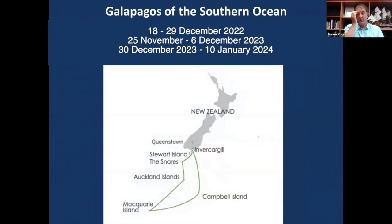One of our most iconic itineraries is our Galapagos of the Southern Ocean expedition. We have 2 departures each summer of this voyage, which visits those New Zealand subantarctic islands, but also extends down to Macquarie Island. A great amount of time is spent at each of the islands compared to the time spent traveling between the islands. It's a very action-packed itinerary, which offers a great range of wildlife opportunities, time ashore, and diversity of species seen during the expedition.